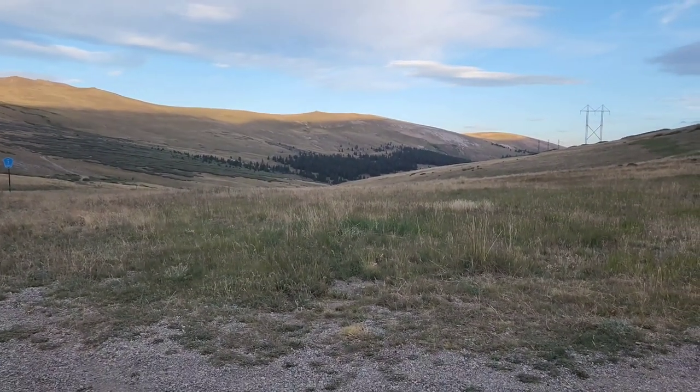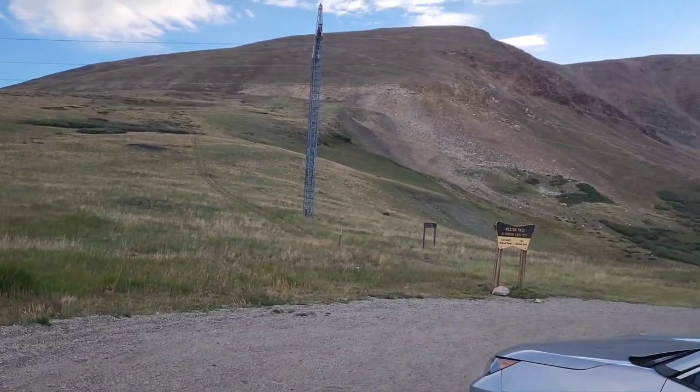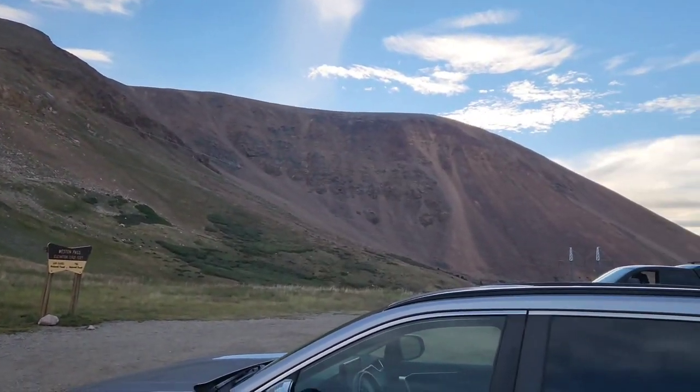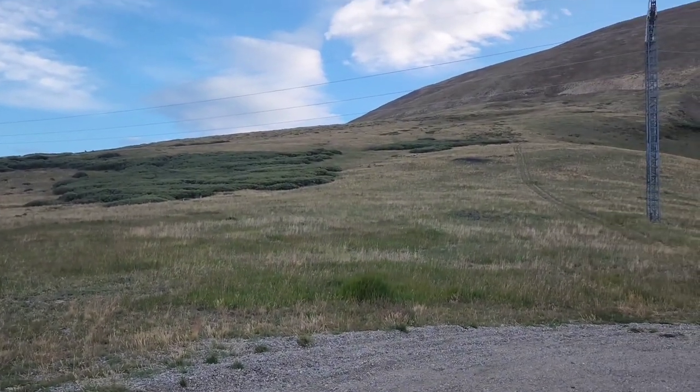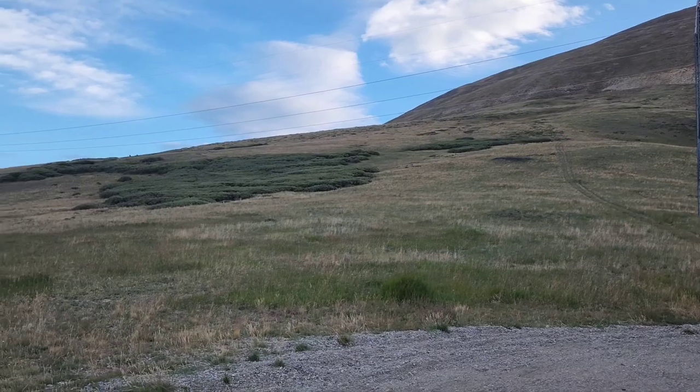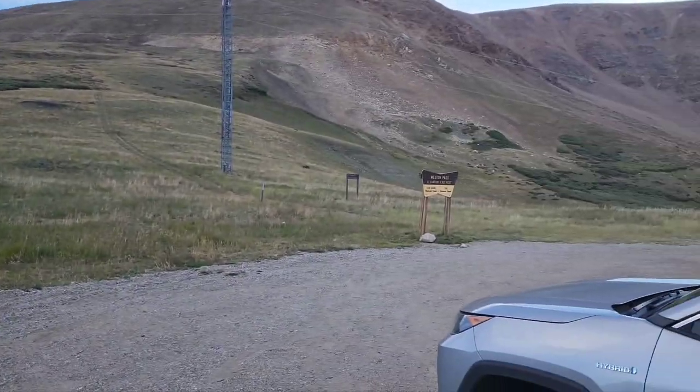It's September 2nd. We're here at Weston Pass. Going to get Weston Peak over there, then come down to Ptarmigan Peak. We're about 11,927 feet.